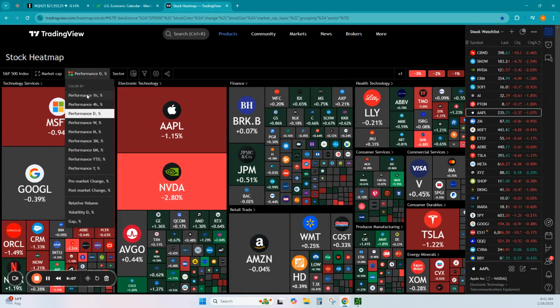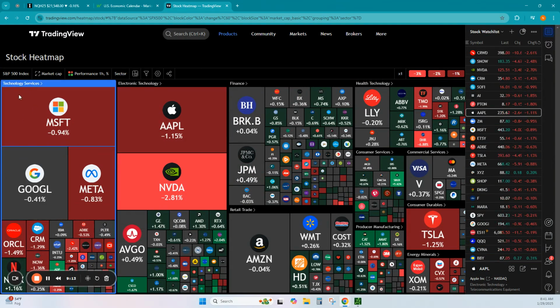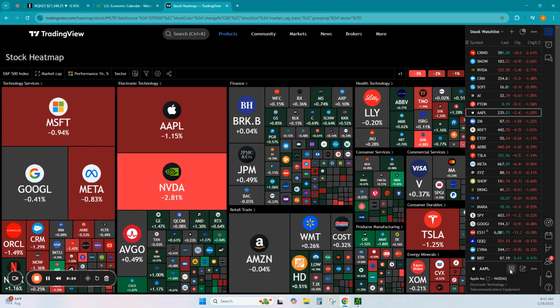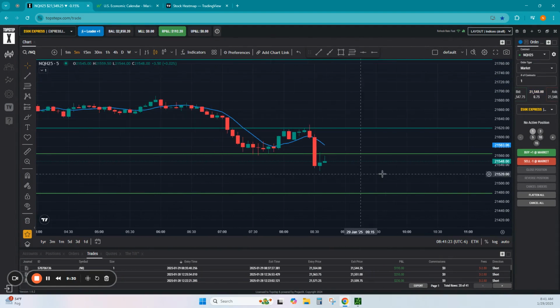Let's go ahead and go to 1 hour. So this is the S&P 500 heat map. As you can see, technology services getting hammered for the most part. Netflix is having a good morning, up 1.16%. Apple's getting hammered, Nvidia's getting hammered. Tesla is just getting hammered because Elon's doing dumb stuff. So this could be a good short here.